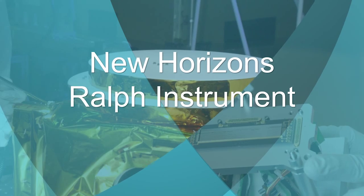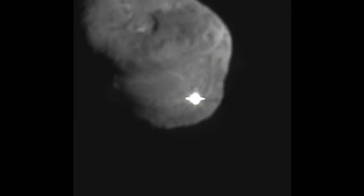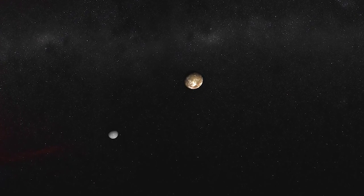A voyage of exploration can sometimes take months. Other discoveries take a few years. But when you're going to the most distant worlds in our solar system, it can take almost a decade. Hello, Pluto. The thing is that no one's ever been out to Pluto, right?